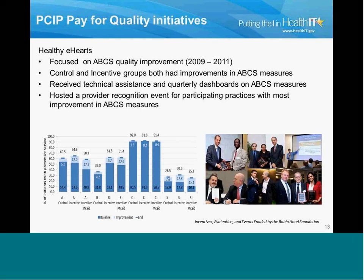So just looking at taking aspirin therapy into consideration, looking at the control and incentive groups, both groups were able to make improvements, whether they were in the control group or an incentive group. And that was one of our takeaways from this initiative. By working with providers, giving them technical assistance, and having them look at their data and make changes at their practice to offer more preventative services, they were able to make improvements with or without financial incentives.